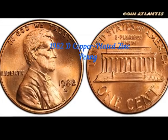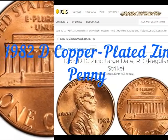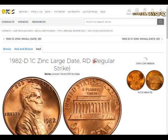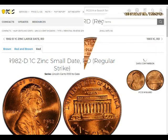1982 D copper-plated zinc penny. After transitioning to copper-plated zinc, the Denver Mint cleared away all the brass coins and planchets and began producing zinc cents. For instance, the quality of strikes was reduced. As a result, the Mint had to adjust the penny's observed details, including the date, to increase production speed. This resulted in a small date, copper-plated zinc cent.